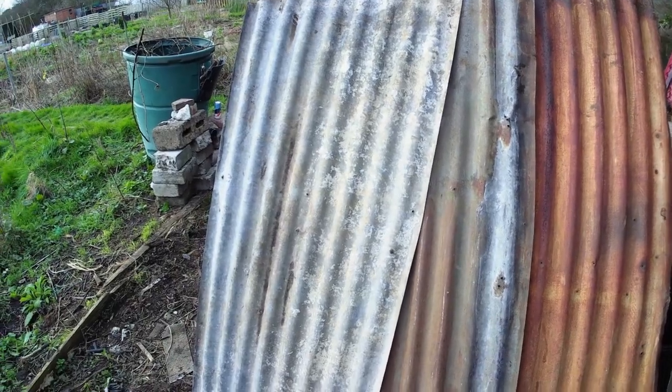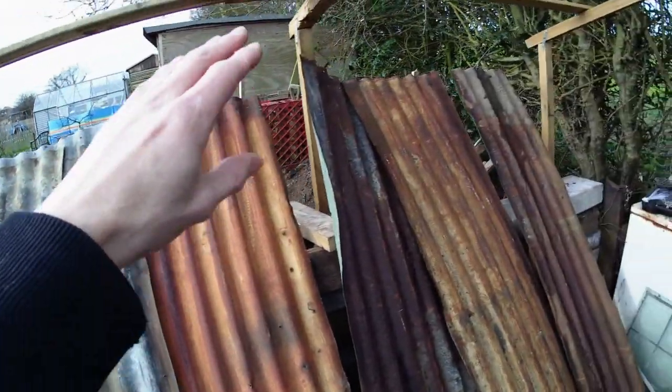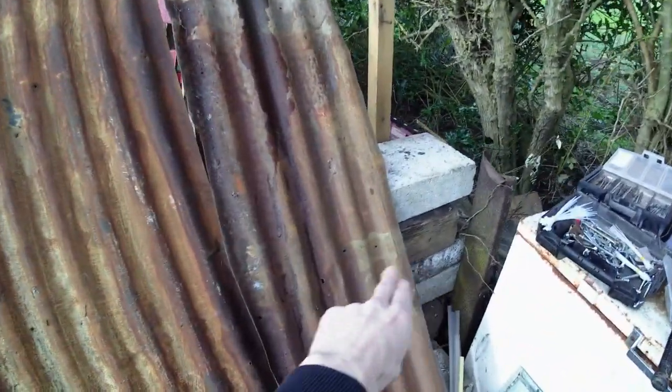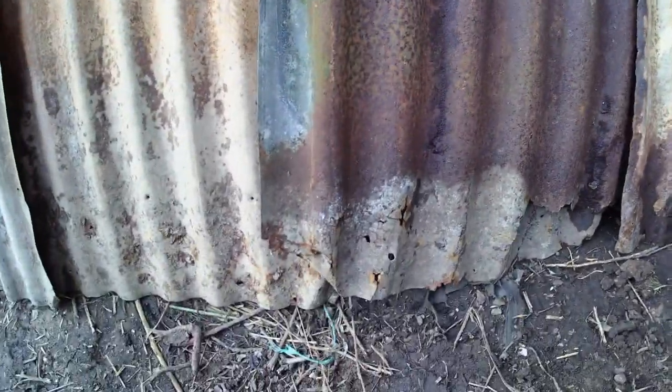Right, let roofing commence. Right, the roof panels graded in order of best to worst. Criteria being amount of rust, amount of distortion, and width. This one's the winner. This gets pride of place at the front. Going back, you know, some of them are quite rusty.